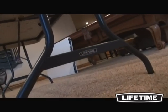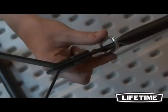All Lifetime tables have a durable steel frame. Our patented J-channel and cross-tubing spans the length of the table, creating a sturdy foundation. The powder-coated finish prevents scratching, rusting, and corrosion, while also protecting the frame from UV damage. The broad leg stance, locking safety rings, and solid steel brace arms ensure safety and stability.